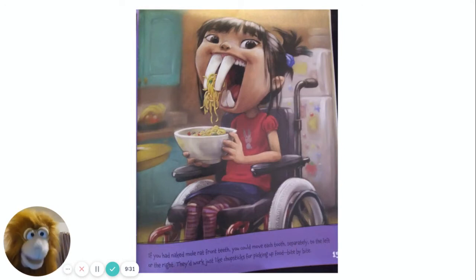If you had naked mole rat front teeth, you could move each tooth separately to the left or to the right. They'd work just like chopsticks for picking up food bite by bite. Wow, that is mega interesting.